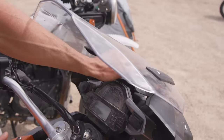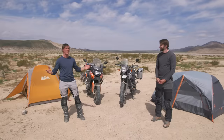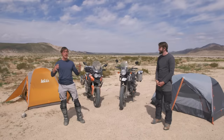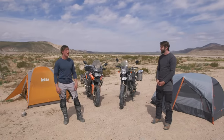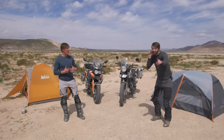Like the windscreen adjustability, that's literally the jankiest thing I've ever used. Yep. The ABS switch did not work from the get-go. And then there's things that aren't adjustable, like the clutch, which is grabby, the throttle, which is abrupt. And those two things combine to make the CSC just more difficult to ride, whether you're on-road or off-road. So for my hard-earned, diligently pinched pennies, I'm not buying a CSC.